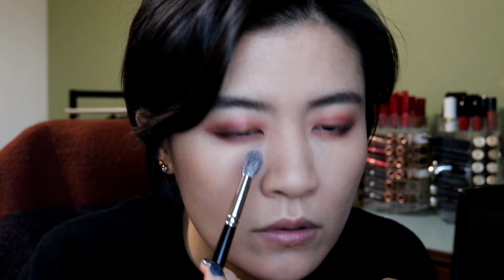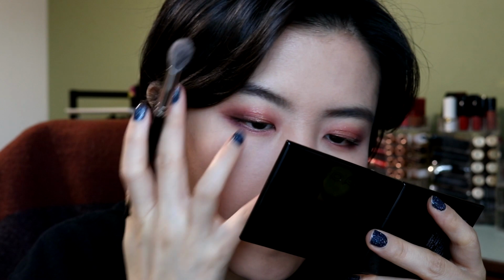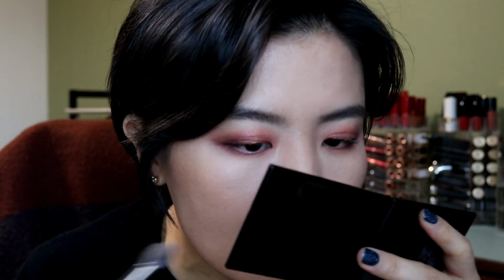I'm not sure if this is a satin or a matte. It looks more like a matte shade. Oh, on the skin, I can actually see there is some sort of satiny finish to it. And I do think it highlights my under eye very nicely. What do you think? This part is highlighted and I feel like it gives a very, very subtle glow. I actually feel the difference. What do you think? This area.